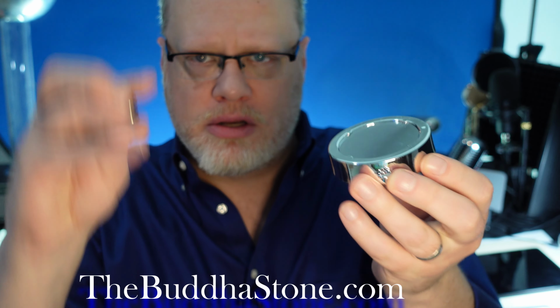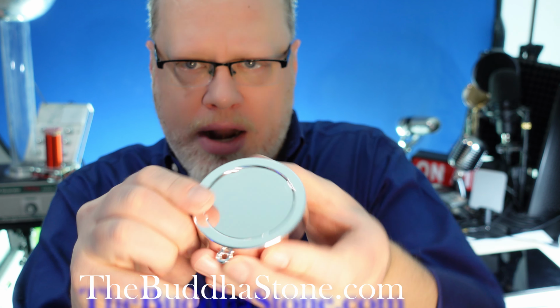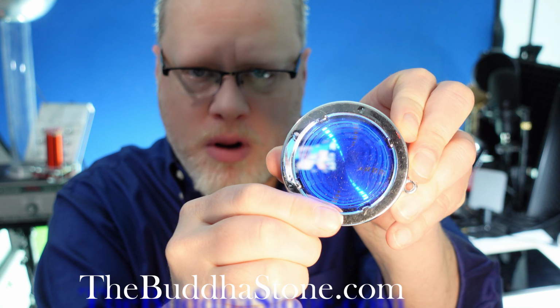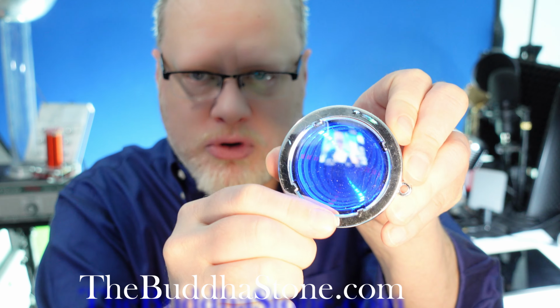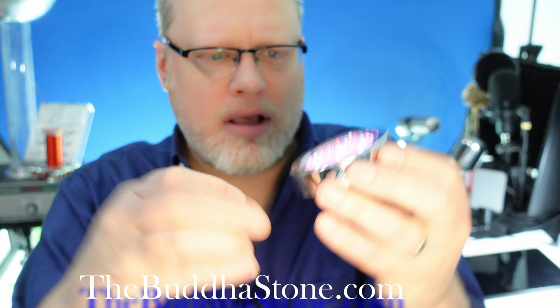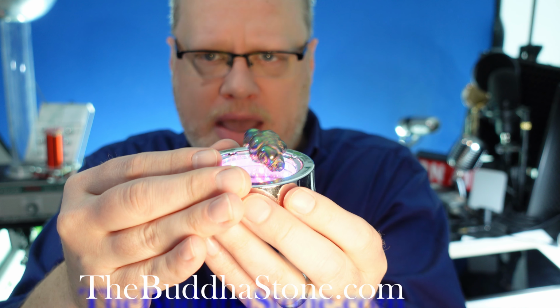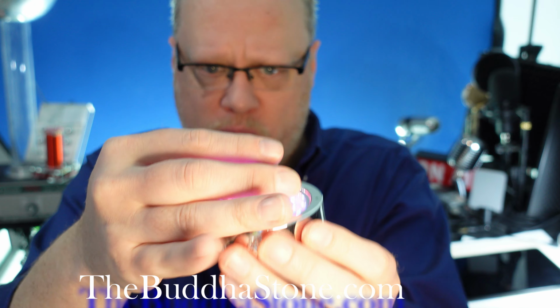What I like to do is take my stone and put it on the portal plate, and I'll pick a light setting that is appropriate for whatever I'm trying to accomplish with that particular wish. I charge it for about 5 minutes on this plate, and then after that, I place my wish.